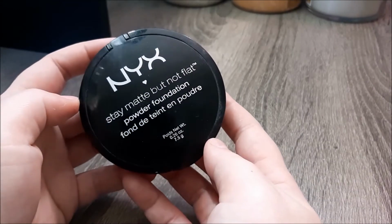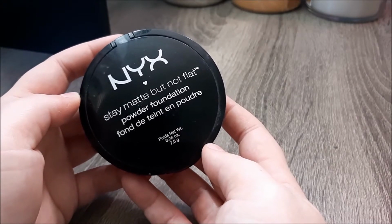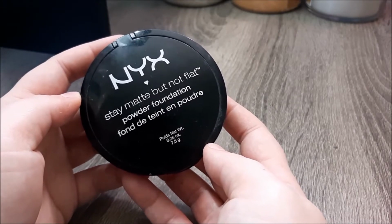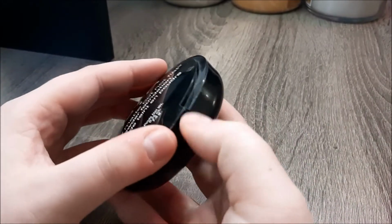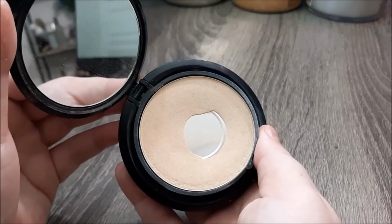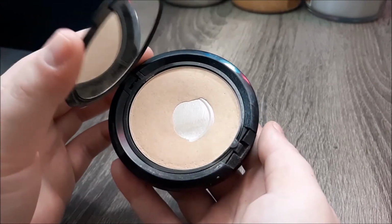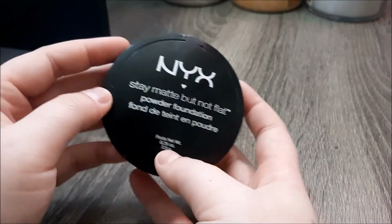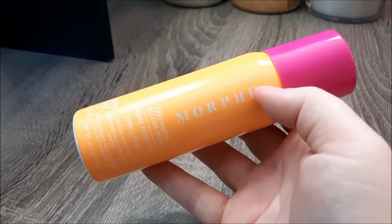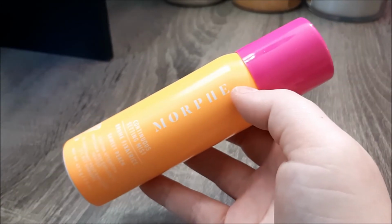And then for my powder, I definitely wasn't going to put a loose powder in here. I just don't need that mess. I wanted something that had enough coverage that I could touch up my foundation with it, mattifying enough that I could blot with it, but lightweight enough that I could set my foundation and concealer with it. I haven't used this powder in a long time actually, but I remember it being all of the above. Then I have this little baby guy of the Morphe Continuous Setting Mist. I'm so glad I have a mini of this.